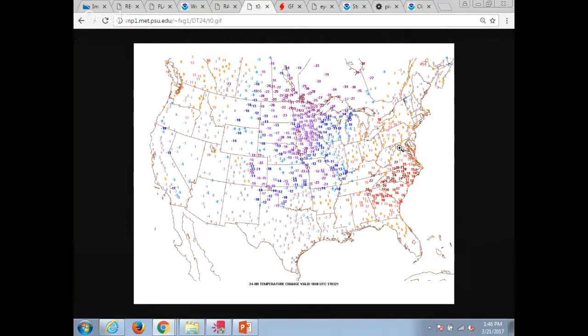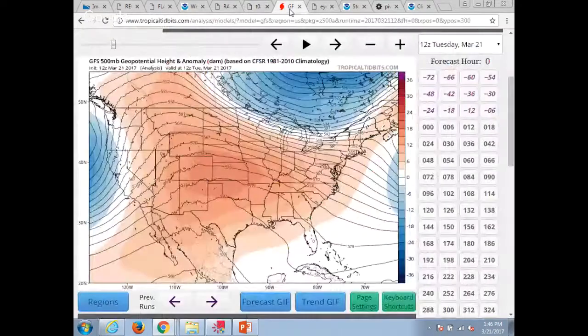And we're going to see similar 24-hour temperature changes, supposed to get up into the low 50s tonight, dropping well into the 30s and into the 20s overnight. And then we're going to struggle to rebound much tomorrow.